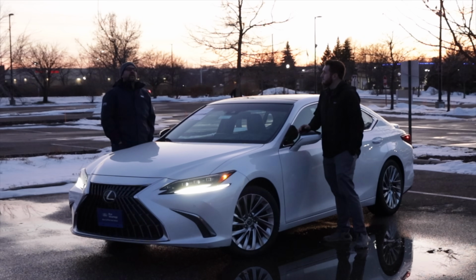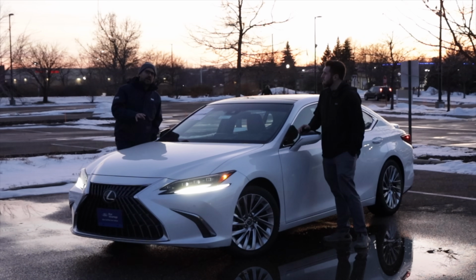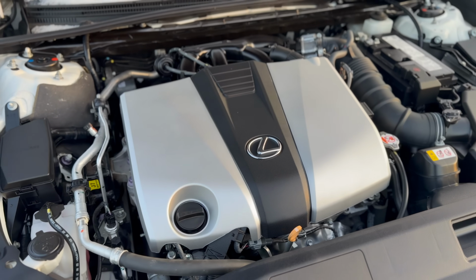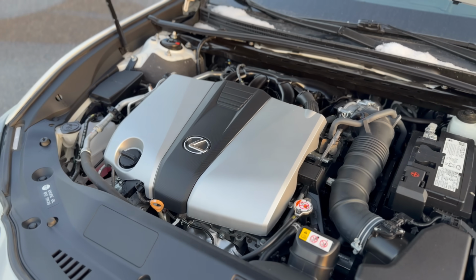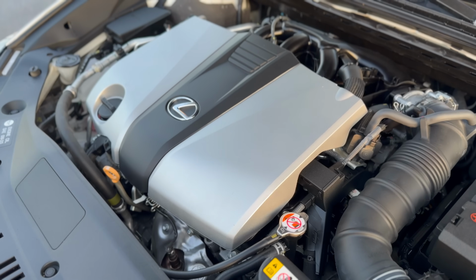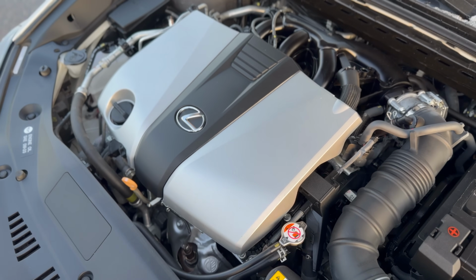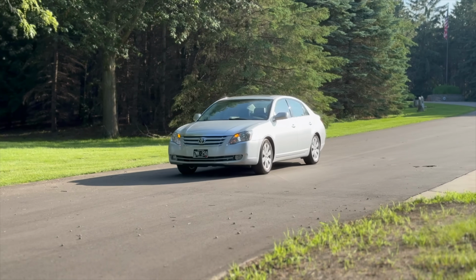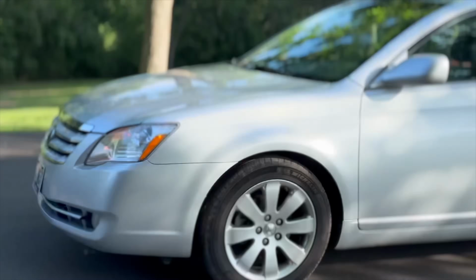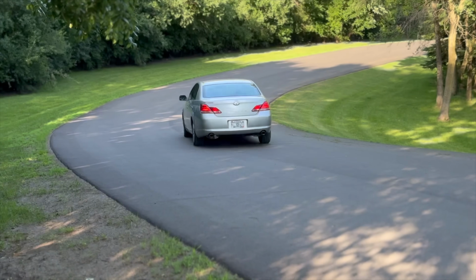Very true. The 3.5 liter V6 with a tick over 300 horsepower has been around since 2019. That 3.5 has a very long lifespan. 8-speed transmission, just like you're going to find over at the Camry. Dimensions are almost identical to a Camry. The ES is just a tick wider and a tick longer. Then the question is, is this bigger than an Avalon? And the answer is no. The Avalon is still a bigger car.